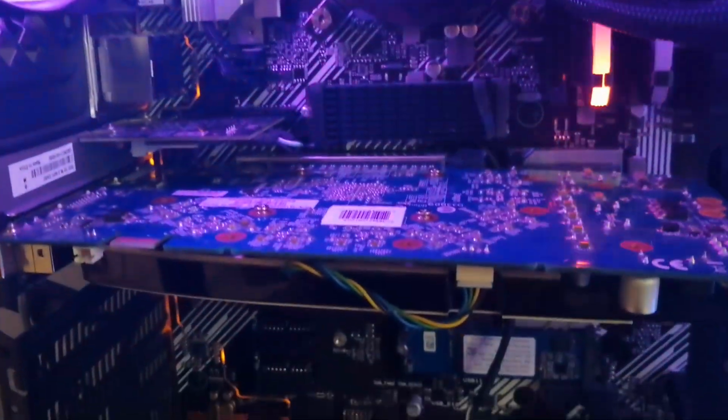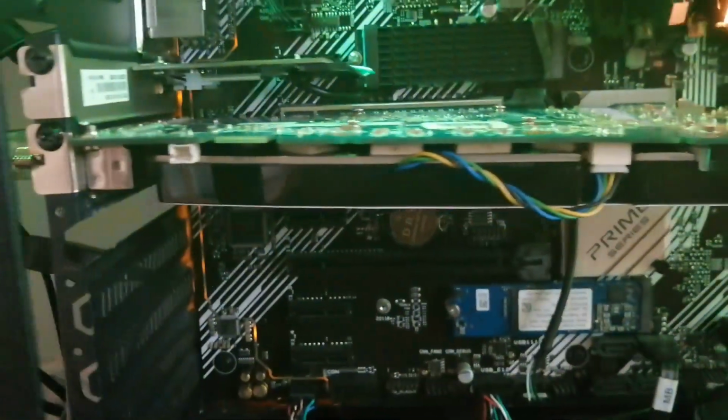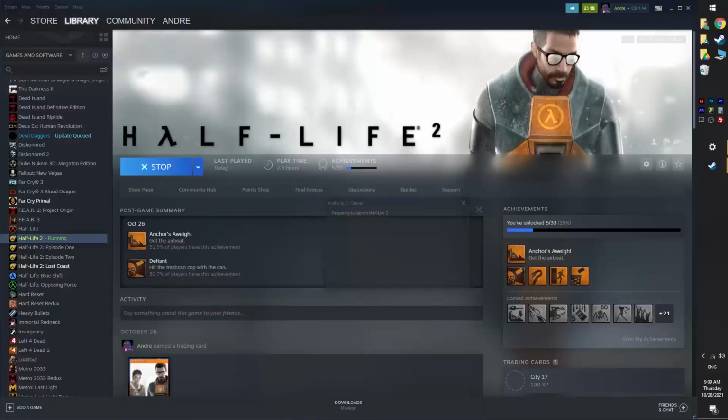Even an old i3 2100 or something around there will give you a similar FPS. So, without further ado, let's get into some Half-Life 2.